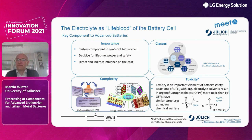OFPs have similar structures as known chemical warfare agents. Here, for example, I have shown the structure of the chemical warfare agent sarin, which is well known. And also here on the right-hand side, we see the reaction products of LiPF6 with DMC and DEC. Dimethyl fluorophosphate and diethyl fluorophosphate have very similar structure to sarin and also very similar toxicity. So basically everybody of us who is using a lithium-ion battery during cycle life is confronted with chemical warfare in his equipment or device he is using.